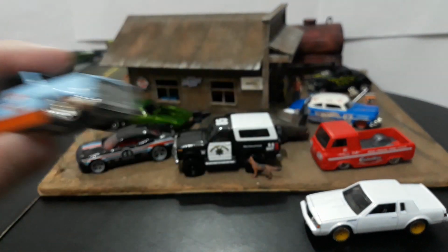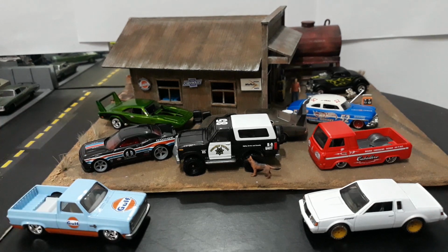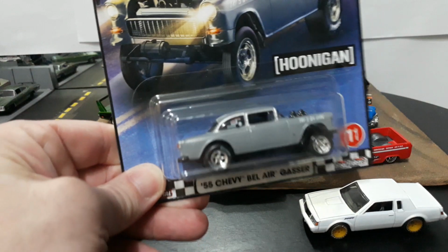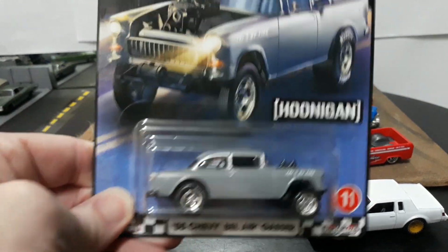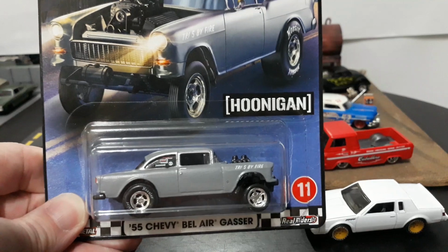So last but not least by far is the other 55 gasser that I acquired from the Boulevard series. And that you guys saw in the haul for Christmas video, along with the Daytona and the Golf Silverado. So this is the last piece from that haul that I wanted to open today. The Hoonigan. As I said, not really familiar with the Hoonigan.